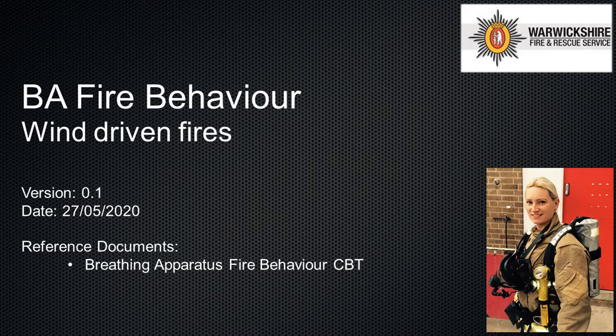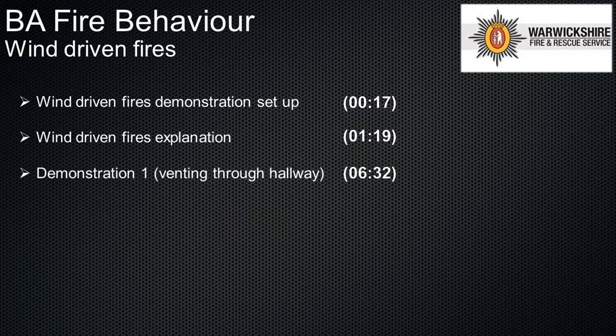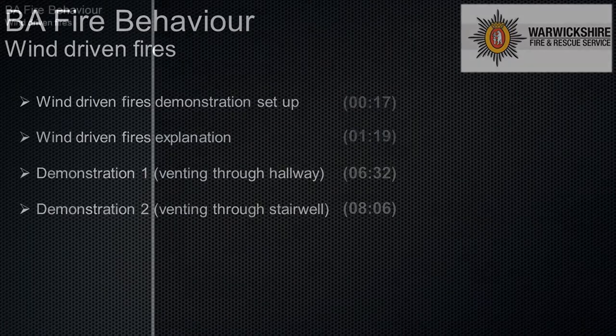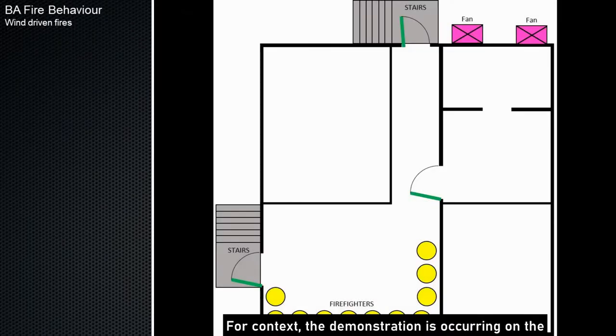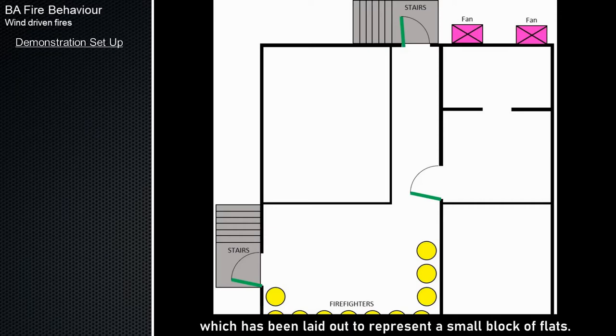The following demonstrations are of wind-driven fires in high-rise buildings, performed at the Oldbury High-Rise Training Facility as a collaboration between Warwickshire and West Midlands Fire Services. For context, the demonstration is occurring on the fourth floor of the facility, which has been laid out to represent a small block of flats.